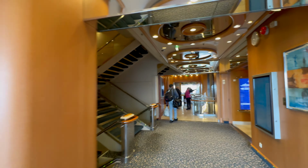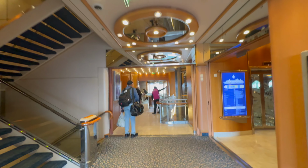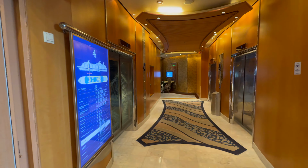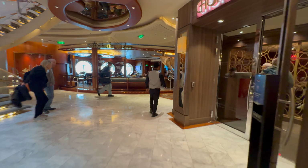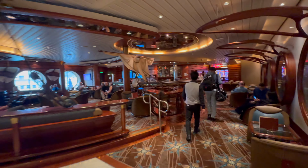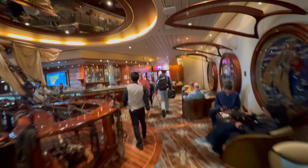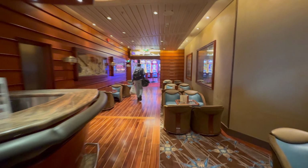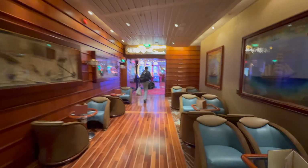Welcome aboard the Royal Caribbean's Adventure of the Seas. Sure looks like the Voyager of the Seas. It is the same class and just as beautiful. Job Squirrel Schooner Bar. This looks familiar. Of course, this is my first time on Adventure of the Seas, and I'll be on this ship for 11 nights. It was supposed to be 13. Now it's 11. Let's have a look around the ship, shall we?